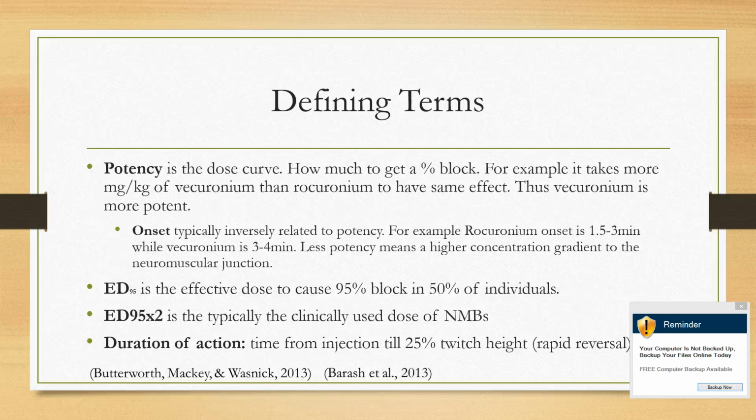Another term we should talk about is duration of action. The time as defined by the book from the injection till 25% twitch height. Don't confuse this with 25% blocked. All this is saying is that if you got a standard baseline twitch height and then you gave the blocker, at the time at which that's 25% of the original, that's when rapid reversal is possible, when you can give your anticholinesterase. Okay?